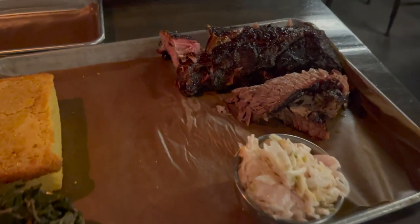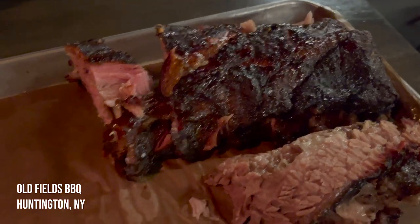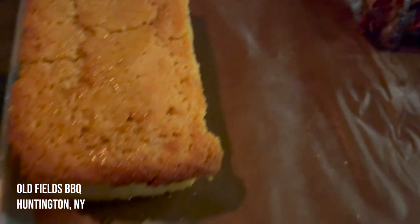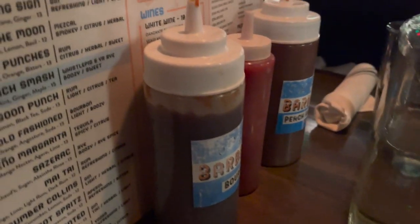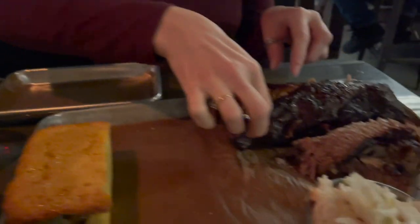We've got sauces here as well. We've got peach habanero barbecue. That's normal barbecue, I guess. And there's bourbon barbecue. Oh, I think I have to have bourbon barbecue.